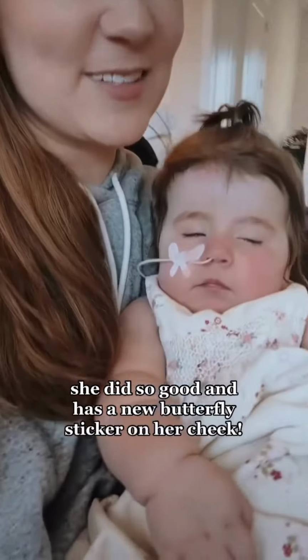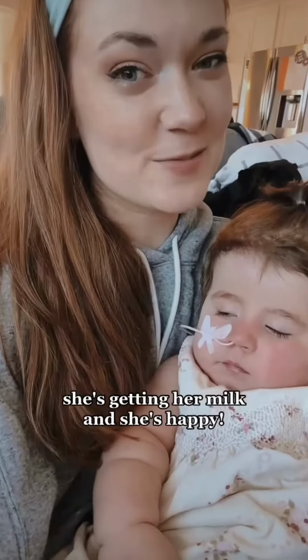She did so good and has a new butterfly sticker on her cheek. She's getting her milk and she's happy.